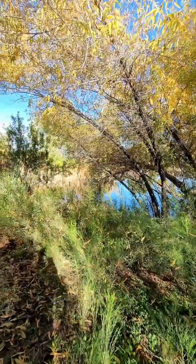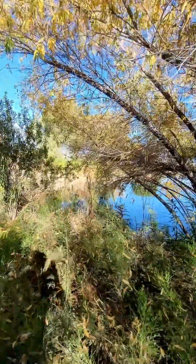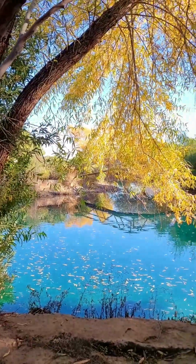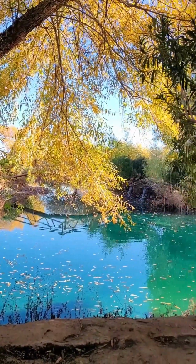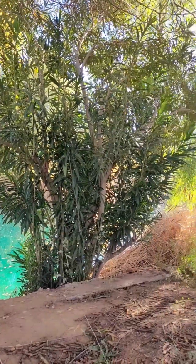I'm not sure if they showed up in the video, but there are some patches of roses along the walking path as well. Who says we don't have seasons in Arizona? Look at those leaves changing colors.